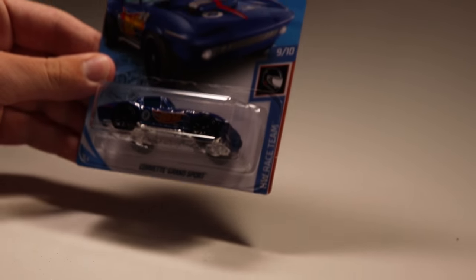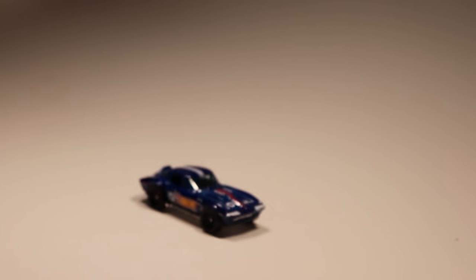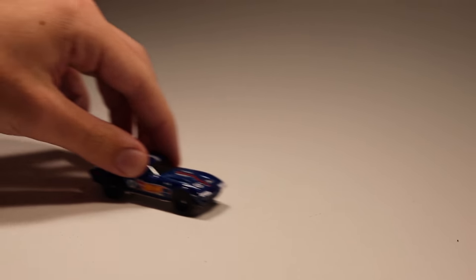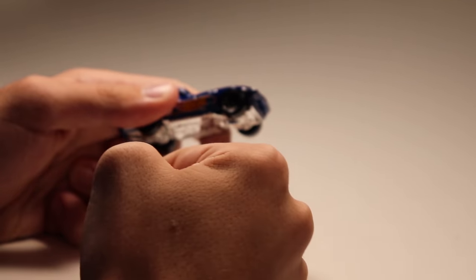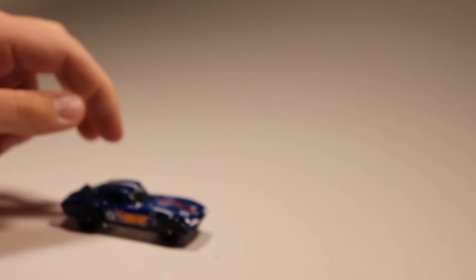Next up, we've got the Corvette Grand Sport. Let's unbox this baby. I love the wheels on this one. I think it looks absolutely amazing. Uh-oh, looks like the front wheels do not spin very well on this thing. That is unfortunate. Oh well, I'll try and race it anyway. Just know that the wheels on this thing don't really spin that well.